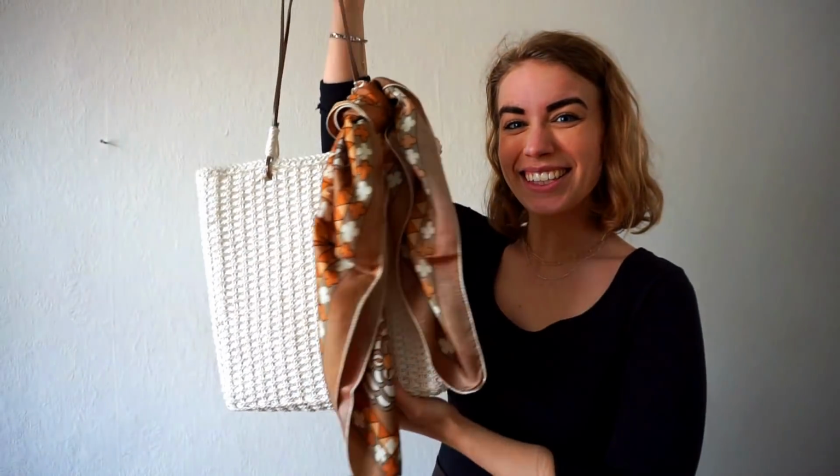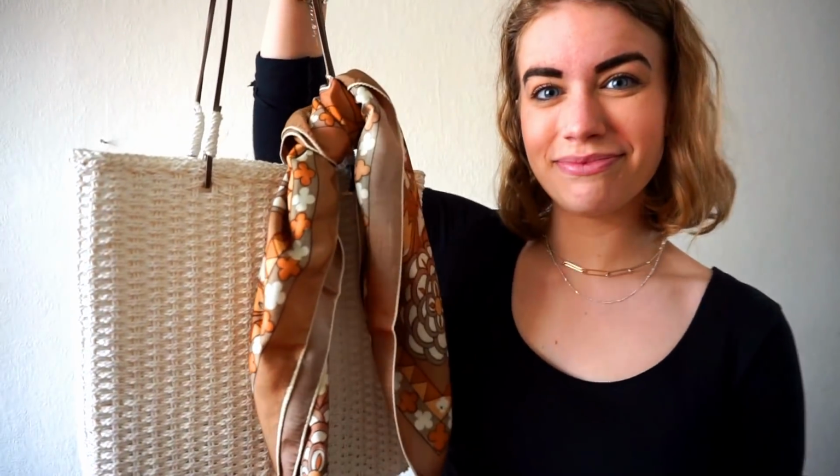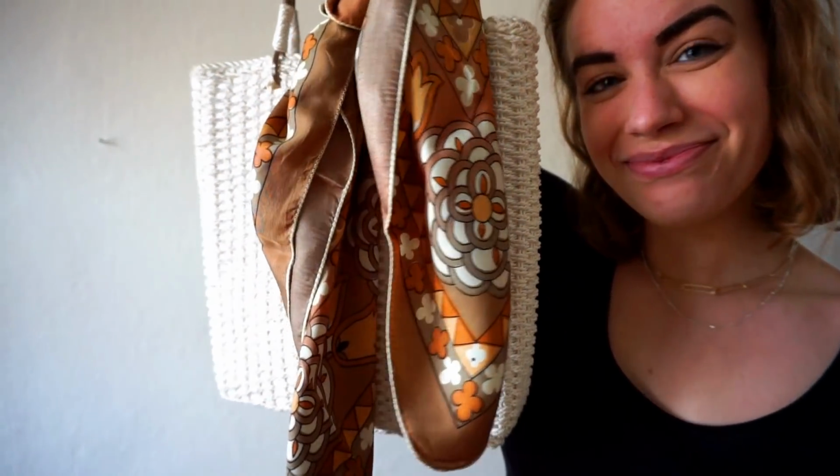The next thing is another bag as well. It is a fairly new purchase. I think I showed this in my last thrift haul, but I have been wearing it non-stop. It is this white weaved bag. I don't know where it's from.